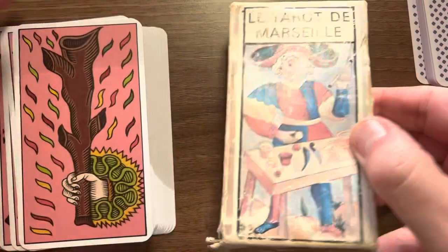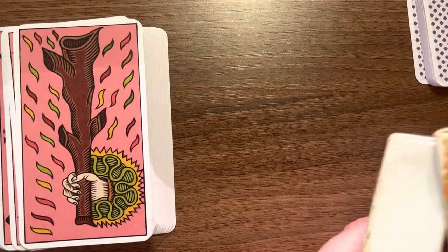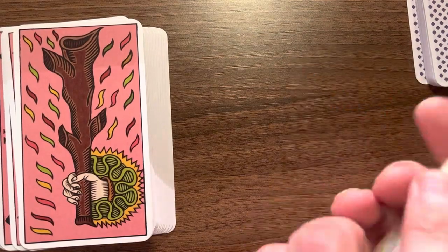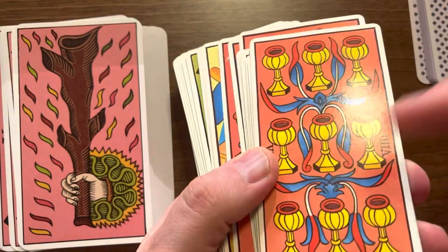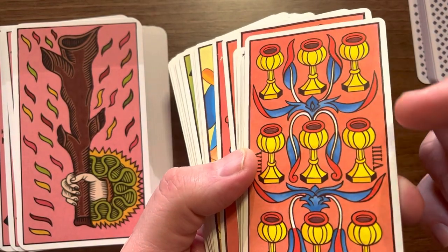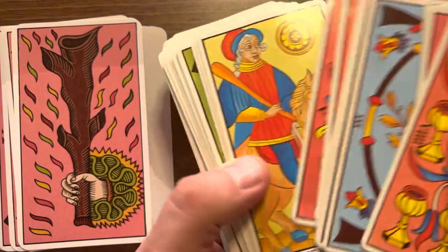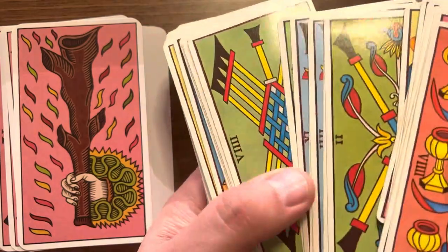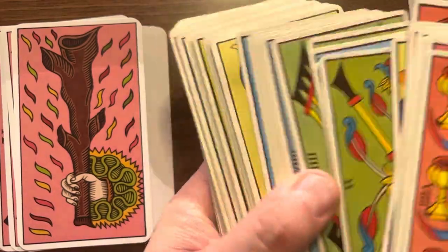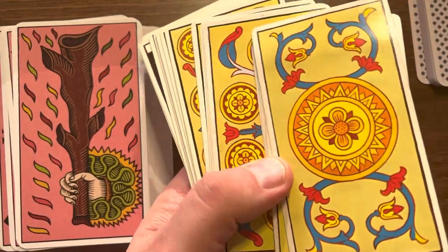Here we go, this is my old Fournier deck, as you can see here. And they did something very similar in terms of the colour backgrounds. This is like a salmon pink for the cups. We've got this beautiful blue for our swords, green for the batons, and yellow for pentacles, the coins.